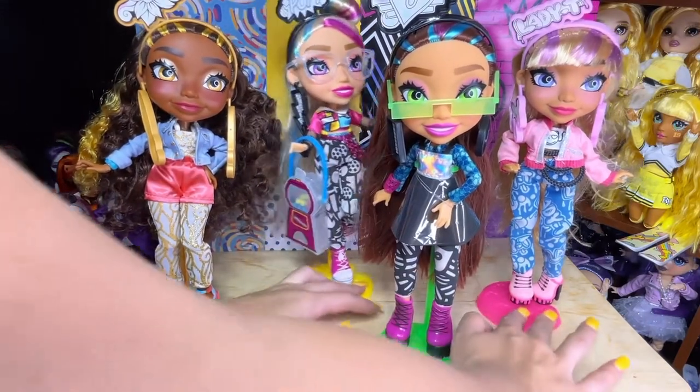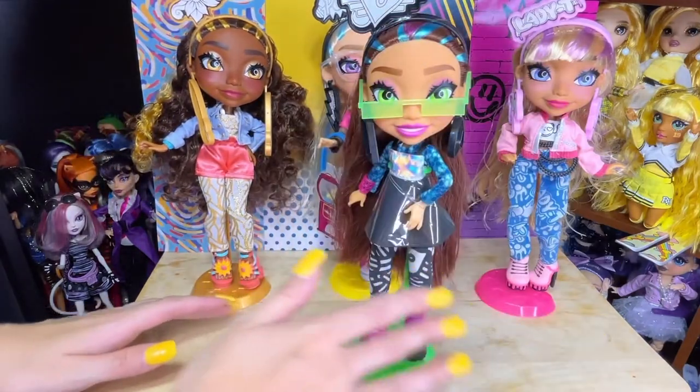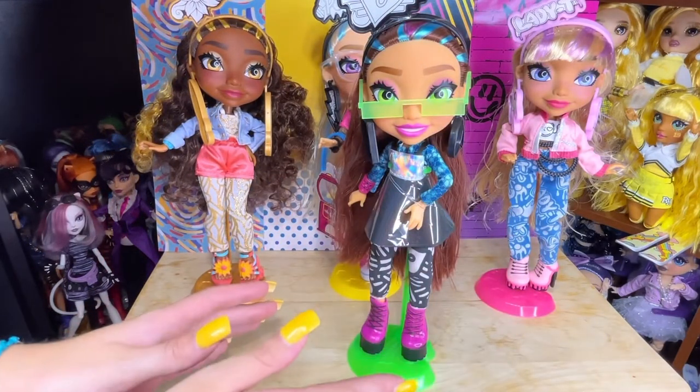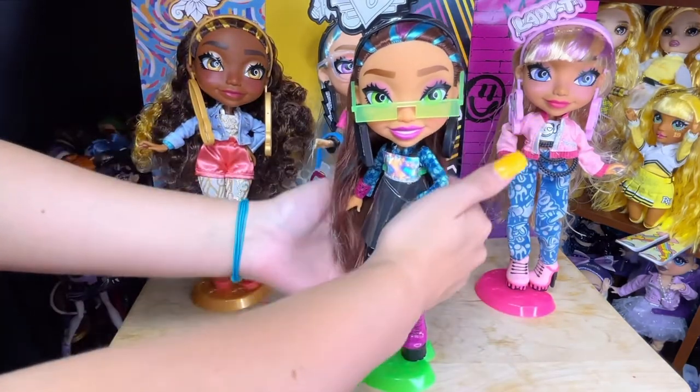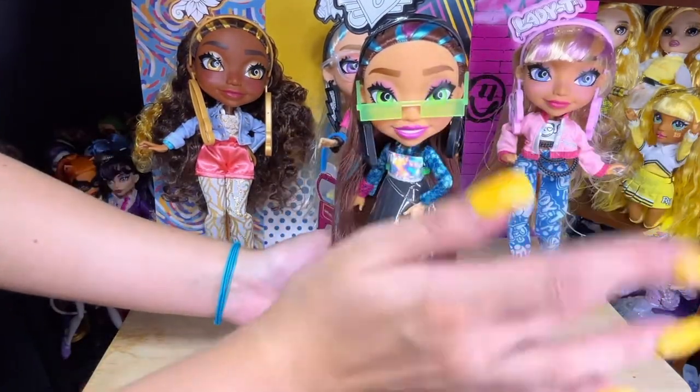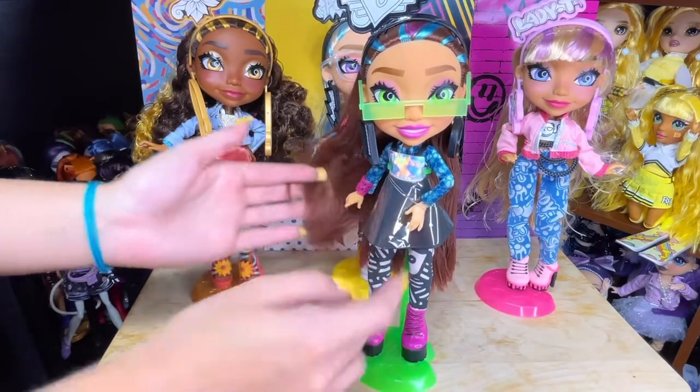I really, really like her though. I don't know. I feel like the others kind of have more going on with them. More details, more cohesive. So she is sadly at the end of my rankings. I do, however, really like her top. I really like her hair.